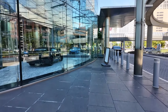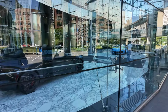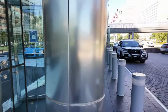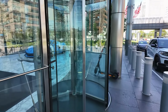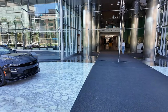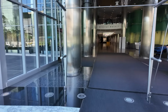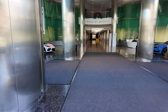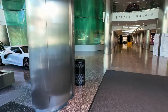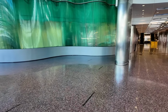I can just go in where she is. It will be cool as we head inside on the way to the People Mover, because you can even see some of the new cars that GM has been putting out. So we just have to go in here. We'll talk a little quieter because we're inside. All right, just gotta figure out where I'm going. Okay, gotta keep going.